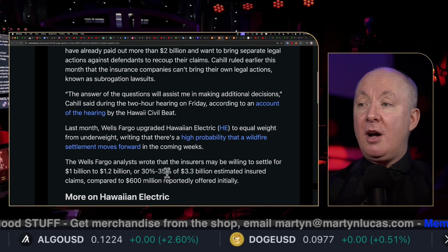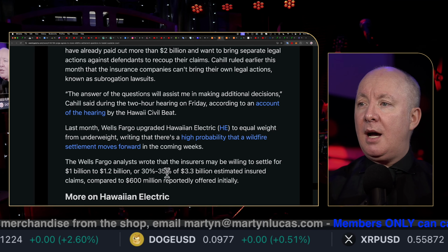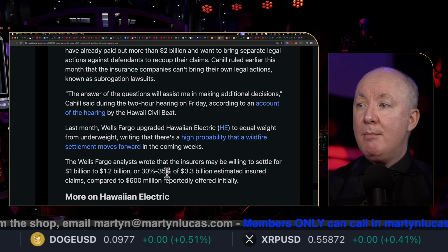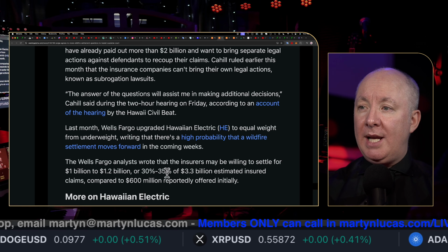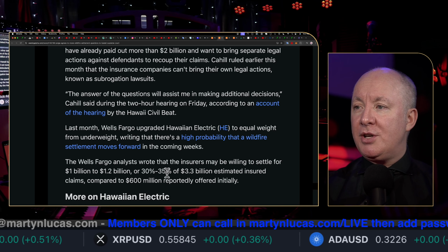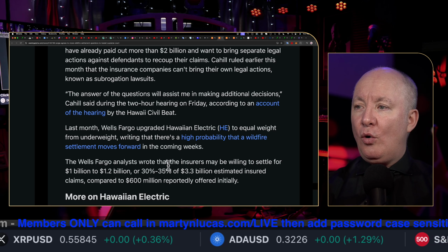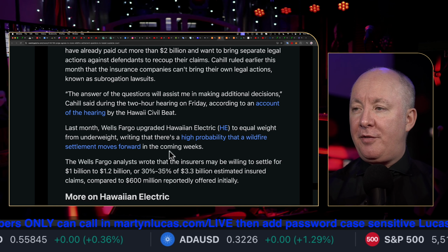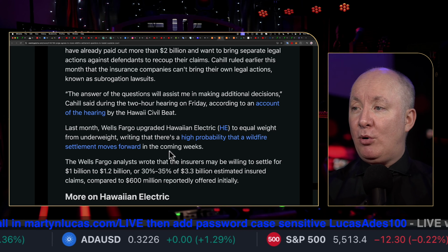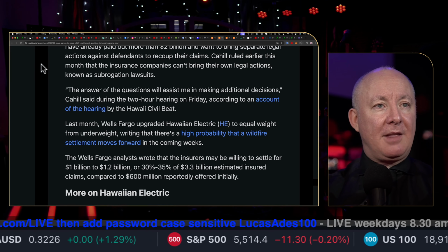Last month, Wells Fargo upgraded Hawaiian Electric to equal weight from underweight, writing that there's a high probability that a wildfire settlement moves forward in the coming weeks. Okay, that's good news. The Wells Fargo analyst wrote that the insurers may be willing to settle for $1 billion to $1.2 billion, or 30 to 35% of $3.3 billion estimated insured claims, compared to $600 million reportedly offered initially.